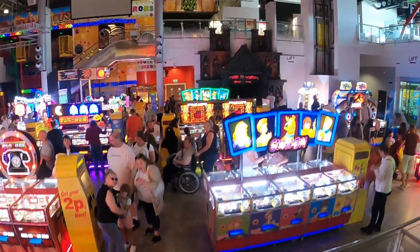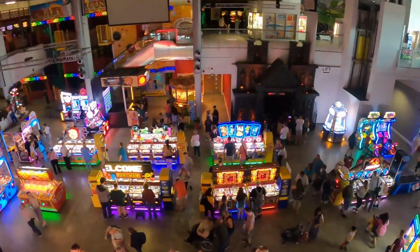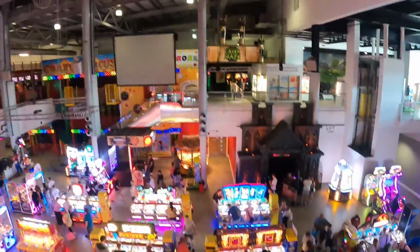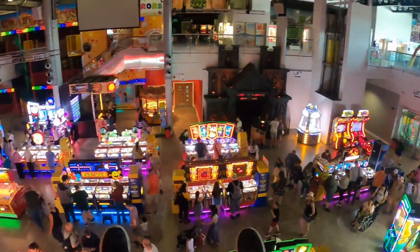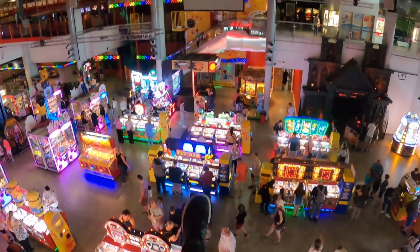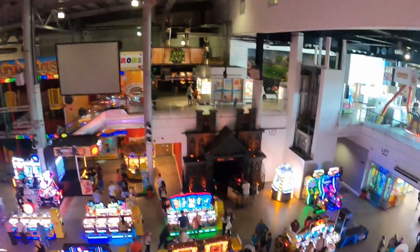There we go. What a great view, and it's busy in here. I didn't think it'd be as busy, especially with the weather being really nice. But yeah, it's busy. I'd imagine it really thrives when the weather's poor. Yeah, some good airtime. I'm the only one on this though, and you look at how busy the arcade is, but there's not that many people really going on the rides.